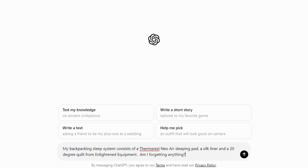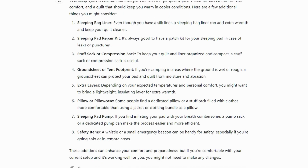Am I forgetting anything? All right, back to the computer. Let's see what it says. First up, it says sleeping bag liner. I don't think it understands that a silk liner is a sleeping bag liner, but you know, that's fine.